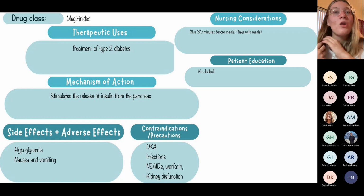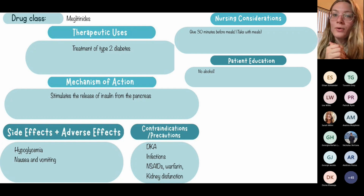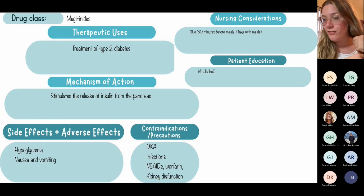With our meglitinides, this is an oral anti-diabetic, and I would just know that this helps my pancreas release insulin, which makes sense why it wouldn't work for type 1 diabetics, because they have no insulin. As much as we tell the pancreas to produce insulin, it's not going to produce insulin. Okay. Again, hypoglycemia, recognize your signs and symptoms of hypoglycemia, but this is to be given with meals. With that being said, if it becomes a really busy day and you end up skipping lunch, your patient shouldn't take this medication. It's specifically to be taken with food.